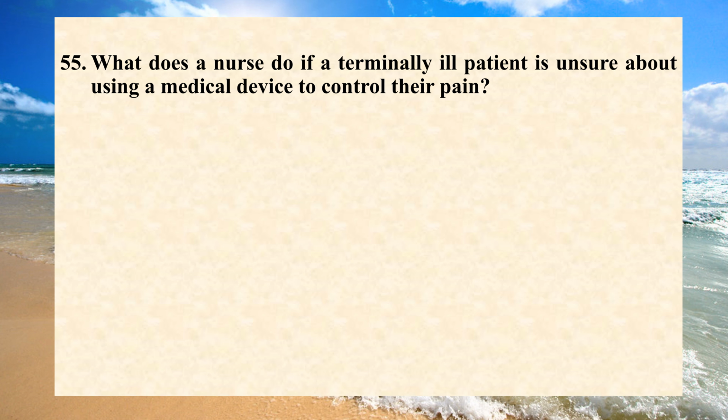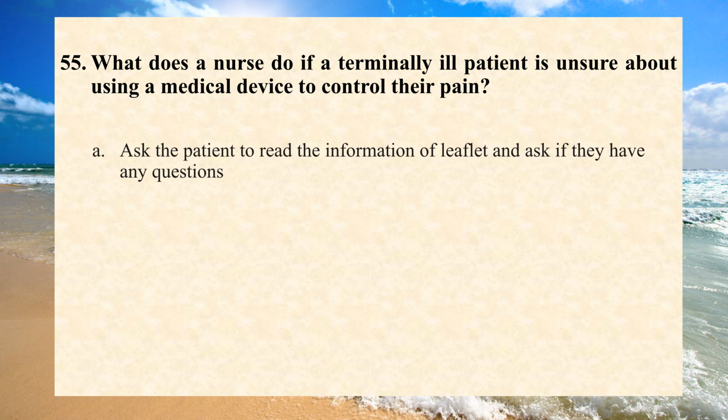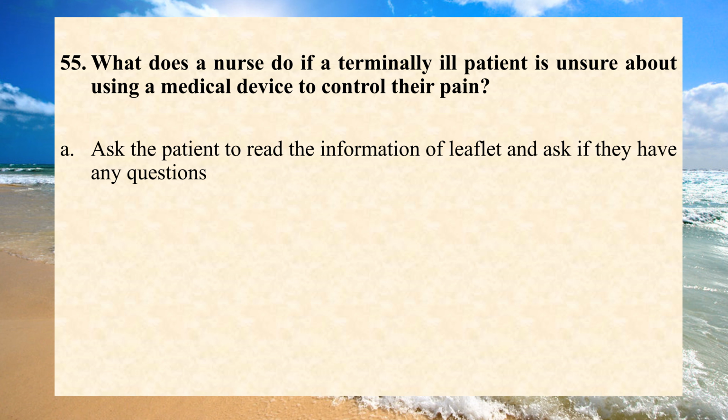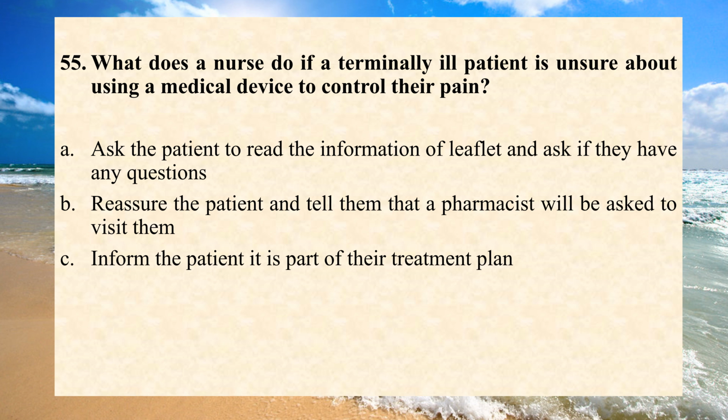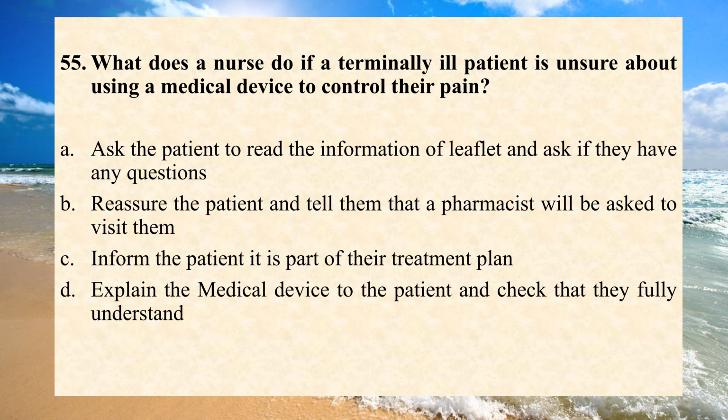What does a nurse do if a terminally ill patient is unsure about using a medical device to control their pain? Option A, ask the patient to read the information leaflet and ask if they have any questions. Option B, reassure the patient and tell them that a pharmacist will be asked to visit them. Option C, inform the patient it is a part of their treatment plan. Option D, explain the medical device to the patient and check that they fully understand. The answer is D. So as a nurse, you have to explain the medical device to the patient and check whether the patient has fully understood the information that you have provided.